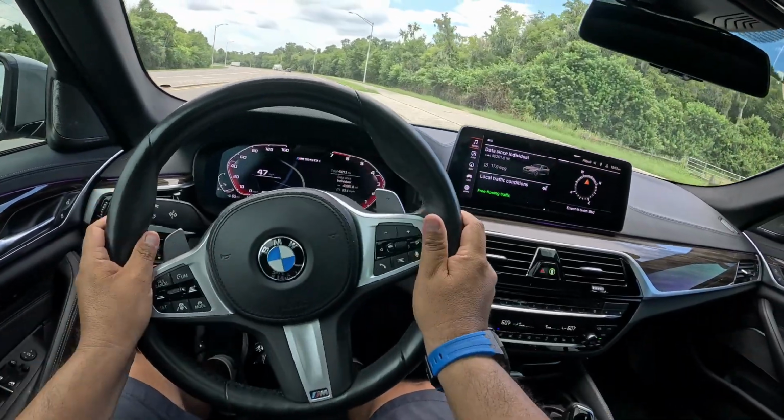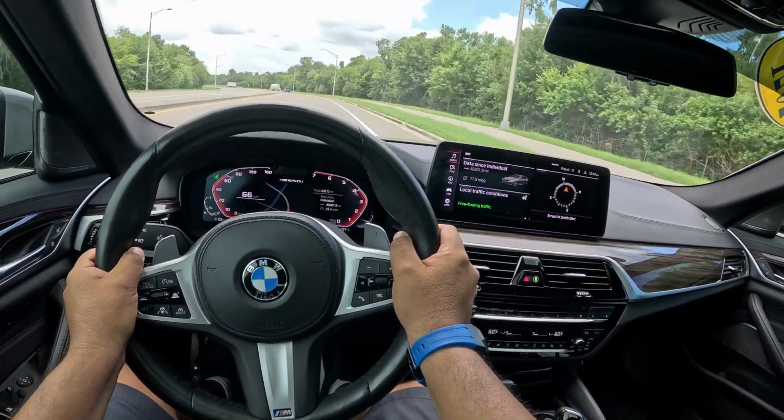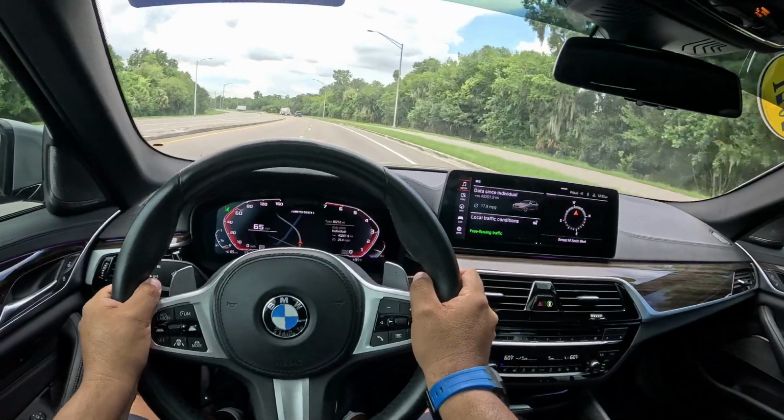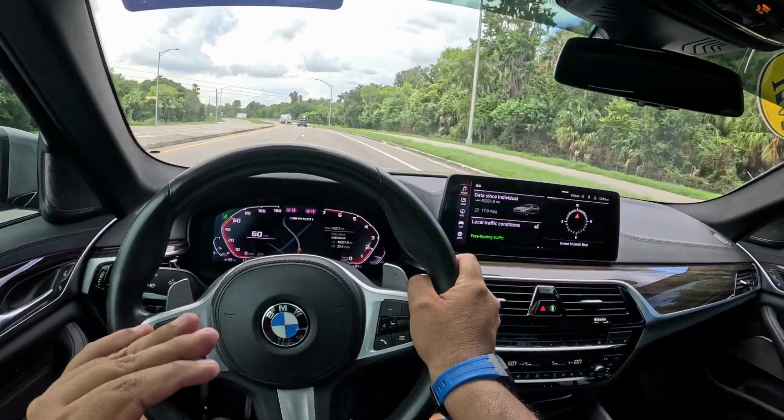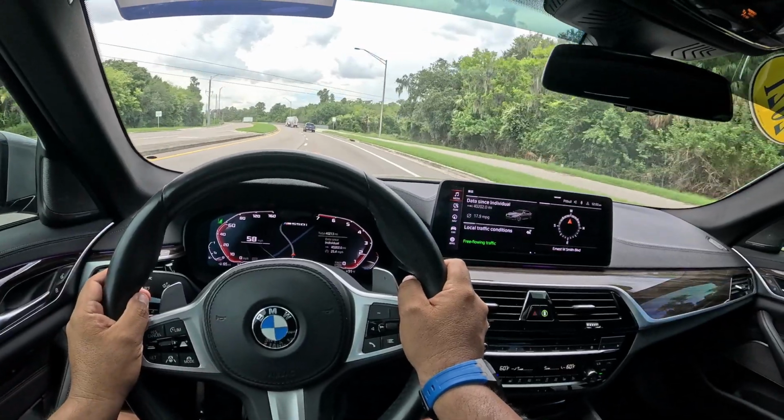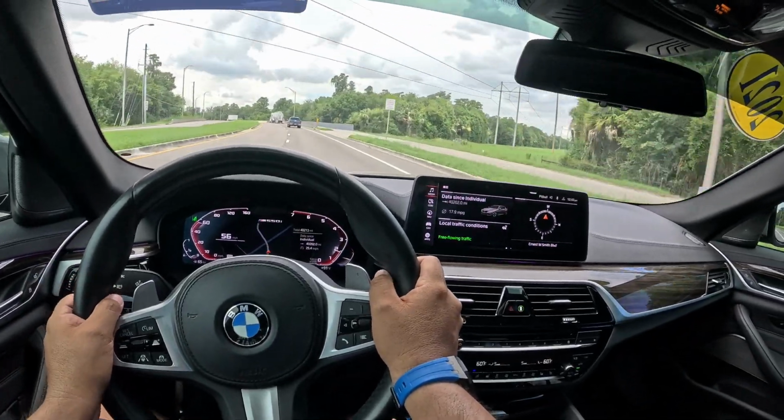Wow. Wow, this thing is pretty damn quick. I don't want to explore the upper limits. This thing is pretty much in illegal limits pretty quickly. But wow, what an awesome machine.